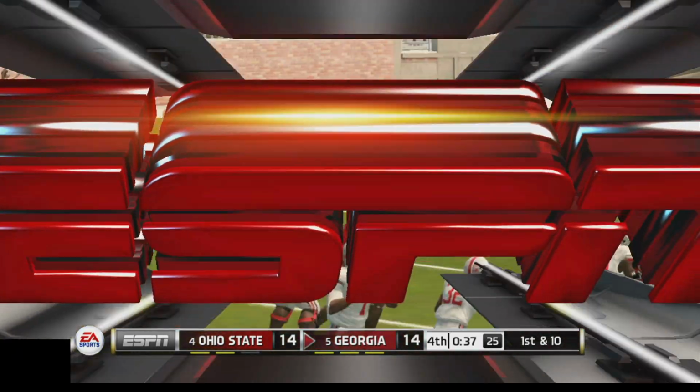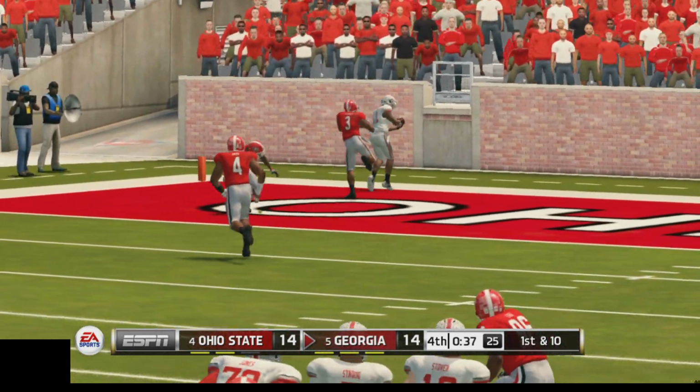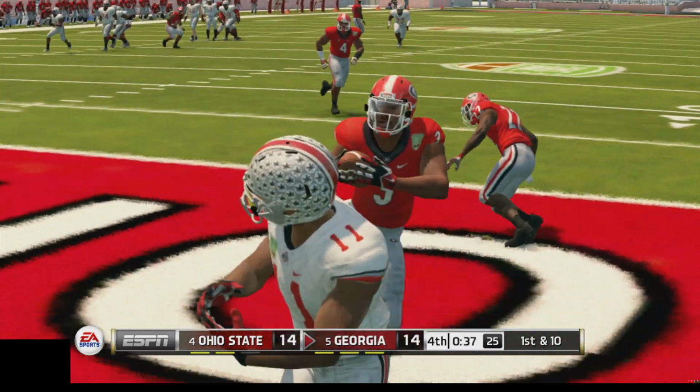Close game, the outcome often comes down to one play. Maybe that pick was it, but who knows? We've still got some football to be played.